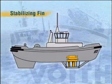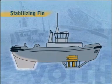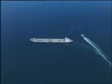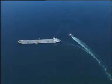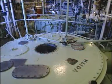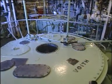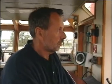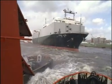The stabilizing fin provides directional stability and is essential when operating in indirect mode. By fitting VSPs in pairs, we increase the power and maneuverability and also provide redundancy. The Voigt-Schneider propeller is a self-contained system. The slow rotational speed also ensures a high degree of safety and robustness, even under very tough operating conditions.